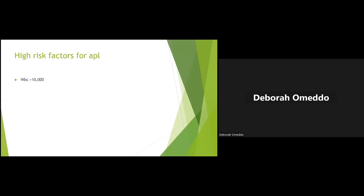Next slide, please. So for acute promyelocytic leukemia, which we talked about, the high risk is when the WBC count is more than 10,000. So unlike the other leukemias, the other ordinary AML or the other acute lymphoblastic leukemias, where we talk of 50,000 and above as being high risk, 10,000 is what is high risk for acute promyelocytic leukemia. And so the protocols for those children whose WBC is more than 10,000 is a bit different from those whose are less than 10,000. So you need to remember that as you look at the protocols.